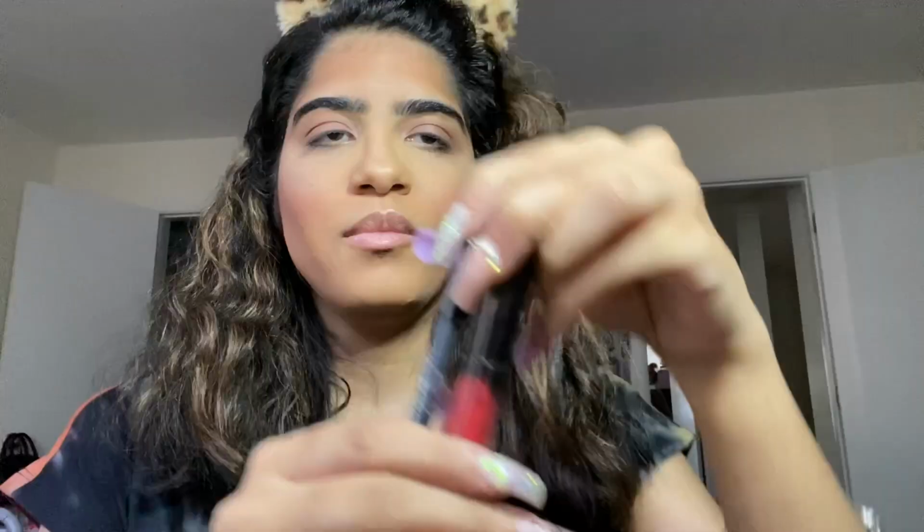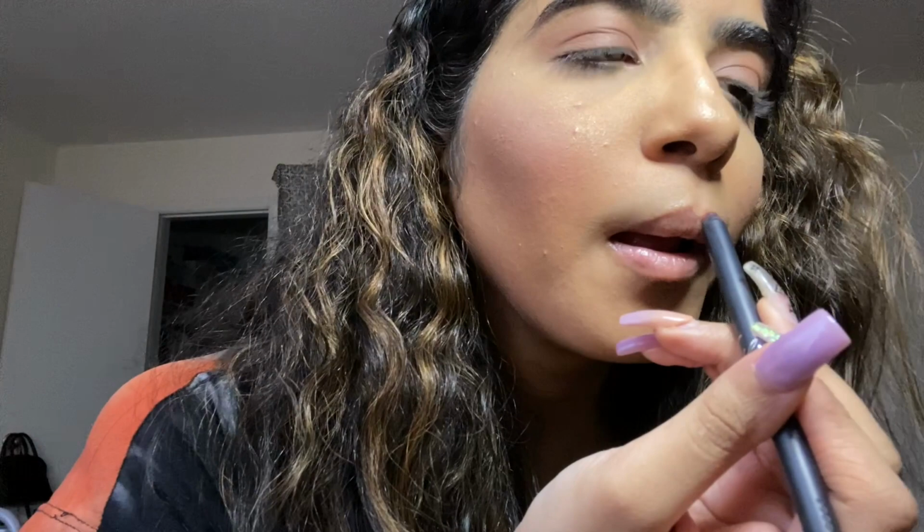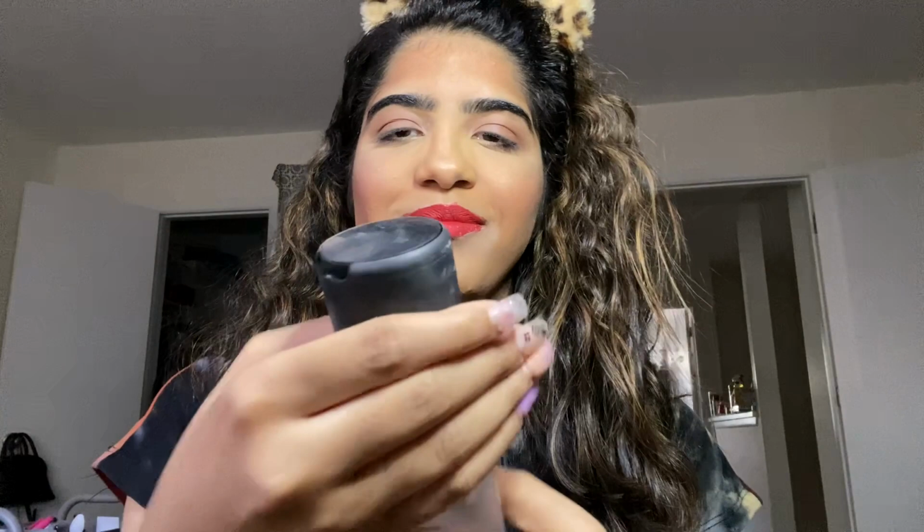Yes, girl. For lips, I am using my Kylie Cosmetics lip kit in red. I kind of forgot the name of that, but I do love this lip. And then for setting spray, I'm just using my MAC setting spray.